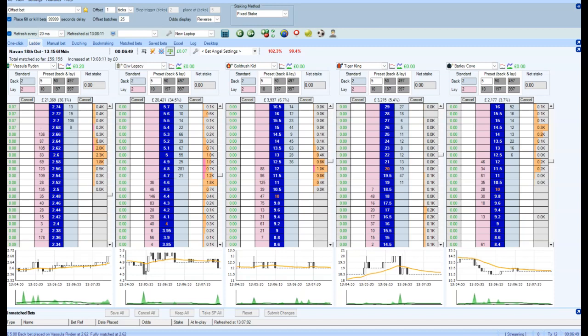This is part 2 of this 5-part series for horse race trading for beginners. This is a 5-part series on the pre-race horse markets on Betfair.